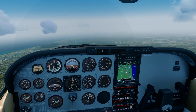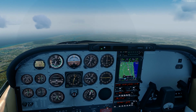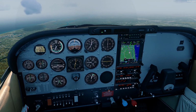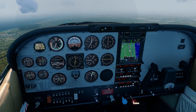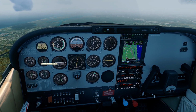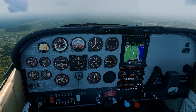Let's put it over to nav mode, and we'll bring the heading bug over. See if we can bring the mixture down a little bit. Save on some fuel economy. Yeah, our temperature is climbing.